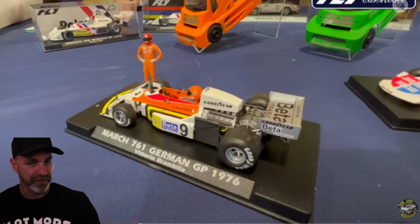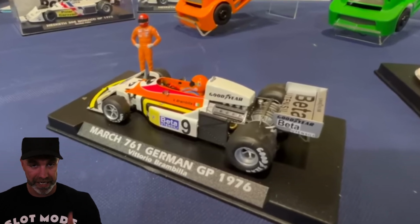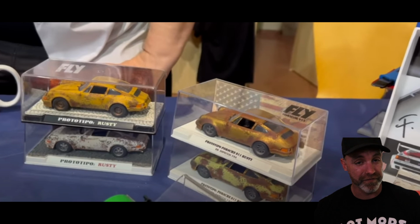I don't know if they come with the car, if they're an extra purchase. I believe they're going to come with them. I'll take a guess. Look really cool. Again, highly detailed.